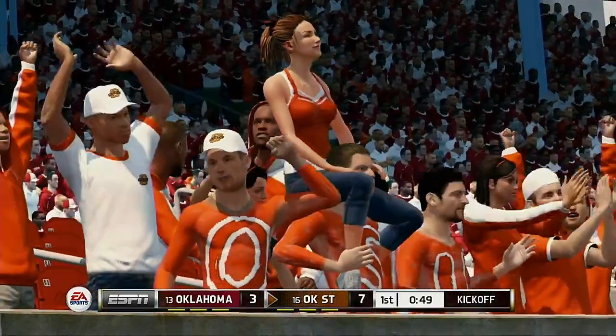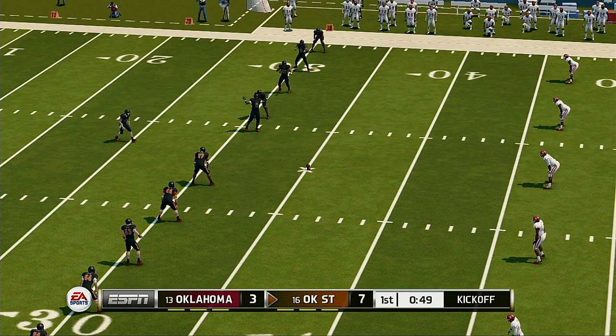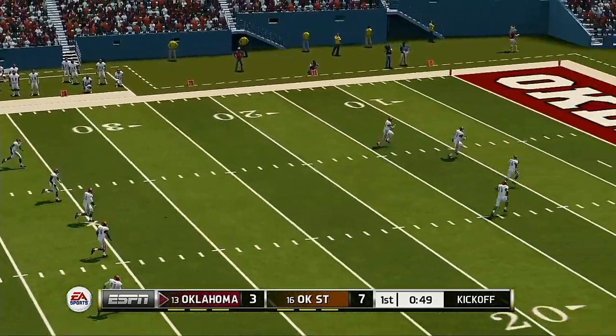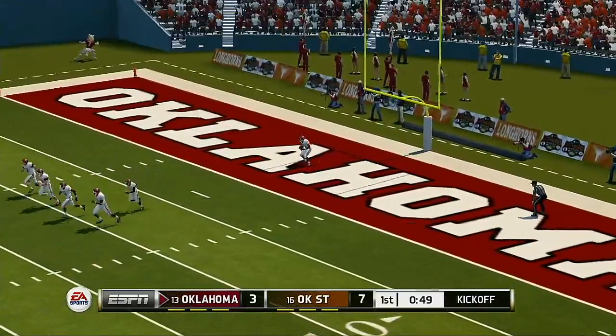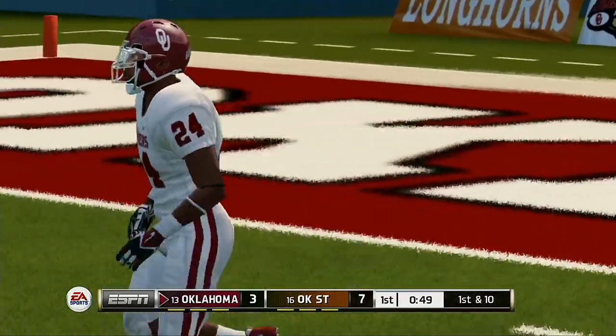Brad, I thought that was a textbook drive. I thought they did a really good job of showing balance, mixing the play calling with the run and the pass. Just an overall well-executed touchdown drive. Nice kick, plenty of distance. And it goes into the end zone, down for a touchback.